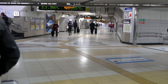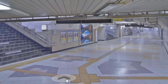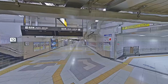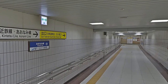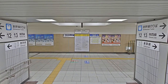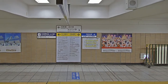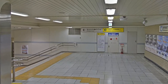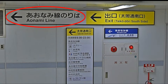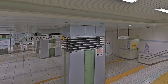After getting through the Shinkansen South Transfer Gate, we walk ahead, and just before the stairway for platform number 12 and 13, we turn right and walk up to the end of the walkway. At the end of the walkway, we follow the signboard and walk towards the right to follow the direction for the Aonami Line. Then we follow the direction of the walkway, which after a few steps eventually turns to the left. Then finally, we will find the ticket gates for the Aonami Line.